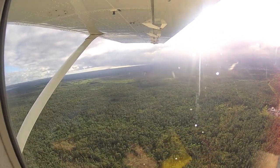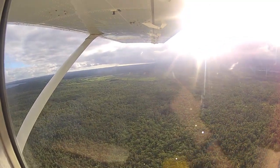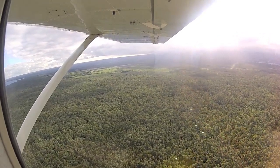What's the current TFR over the vent? Is it 4,003 miles? I'm telling you, there isn't any restriction over there where we're going. Oh, great.